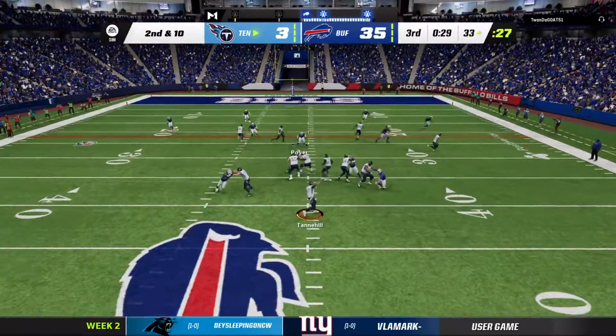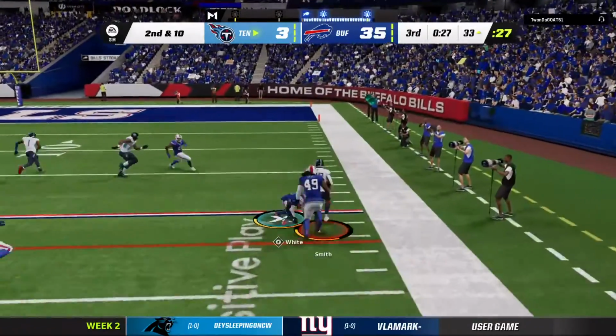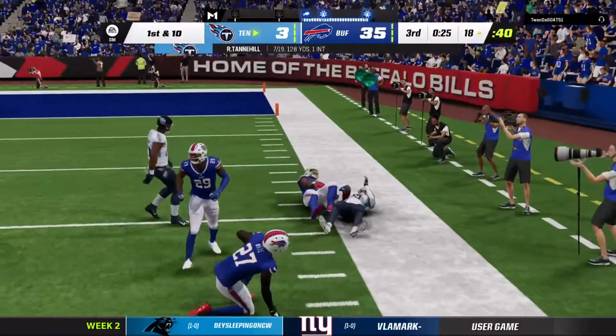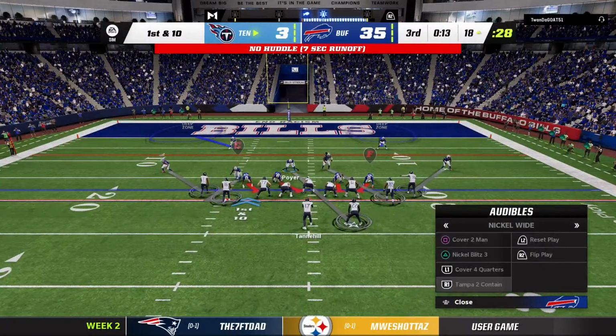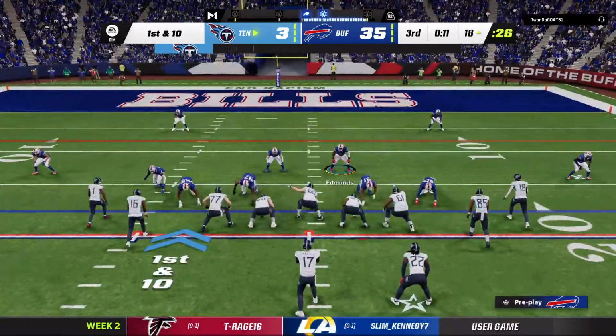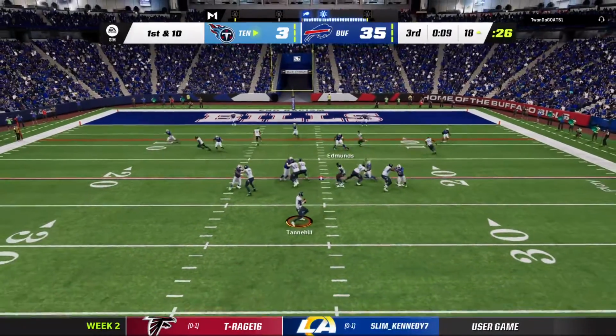To the air again, Tannehill. Well, it's caught on the right side at Smith. And inside the 20 before he's brought down. Still in search of their first touchdown of the game, but they're on the move. 1st and 10.